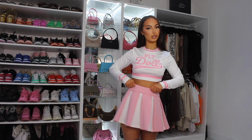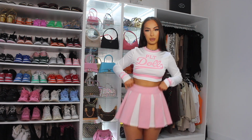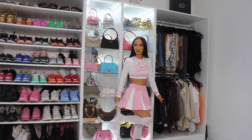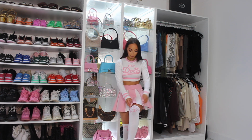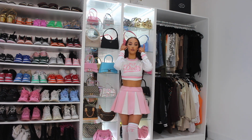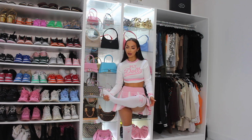It has a zip up the side, super easy to come on. It's just a tiny bit big for me, so it just sits a bit lower, but I don't mind that. It actually comes with these tiny socks, which I was surprised about. I didn't expect it to come with socks. I didn't really read the descriptions of the Halloween costumes, but it comes with some tiny socks, so I'm super happy about that.